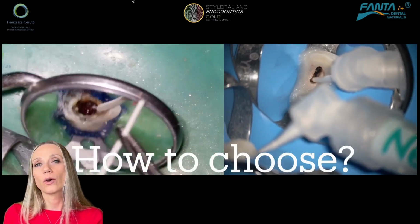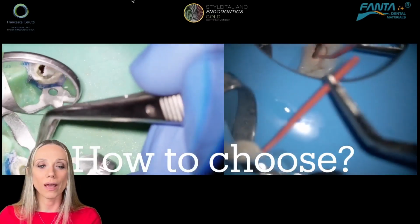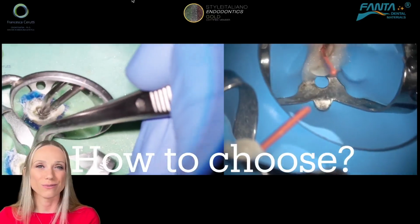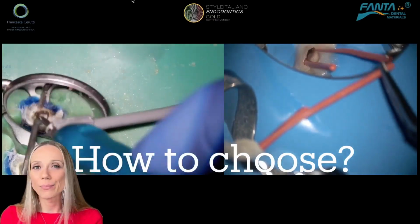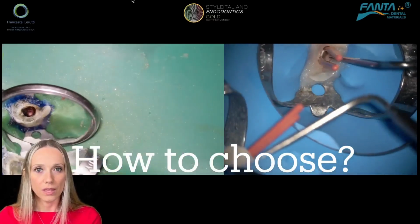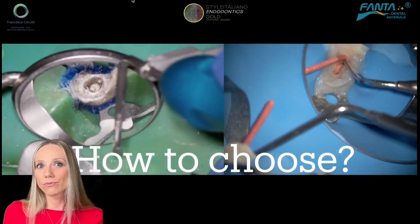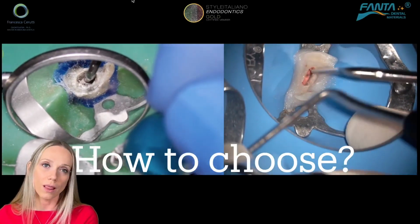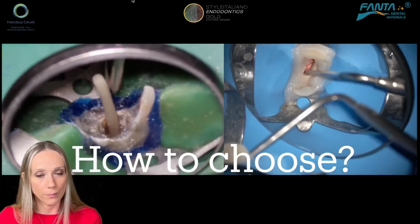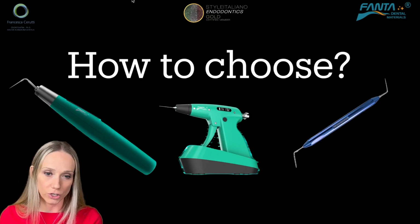Another thing, how do I choose if I don't consider the final diameter of my preparation in the apex? If I have an apical diameter which is bigger than 50, 55, I'm not using gutta percha to fill the tooth. I'm using mineral trioxide aggregate. If, on the other hand, my preparation is thin, maybe I'm not fitting a heat plugger into that root canal. Maybe I'll prefer a cold technique, like a single cone with bioceramic sealer, for example. So another parameter to take into consideration is the apical diameter of the preparation.